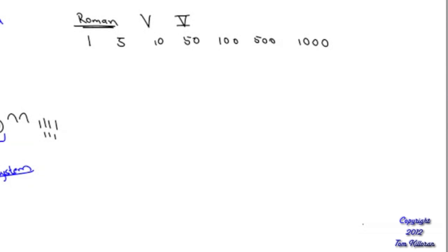The Roman Empire was much bigger than the Egyptian Empire. So why would it make sense to only have the largest number available be 3,000? There's a reason that it's only 3,000. Well, 3,999 would be the largest number that they could write.